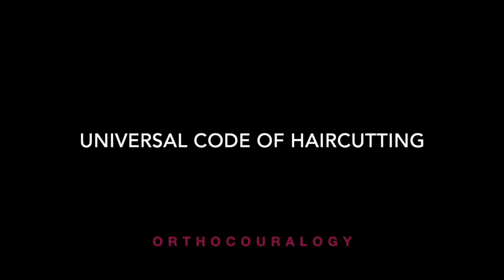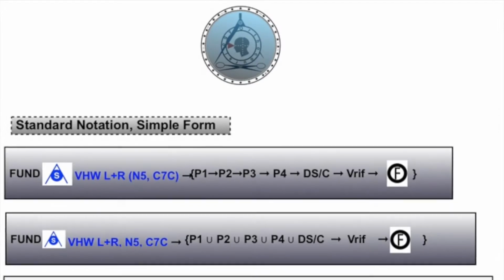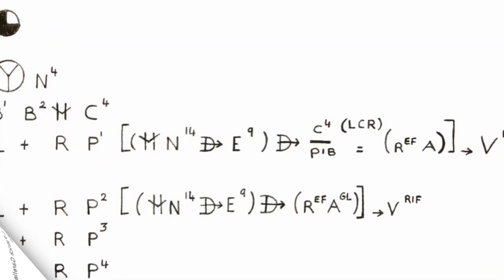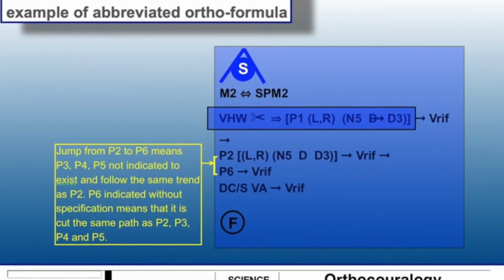Well, Cassie, I'm about to tell you something important. During the past 14 years of research of developing this method, I have invented a codified language that can be used to define a standardized procedure for a predetermined haircut, which simply gives the possibility to repeat and transmit the way a haircut has been given.